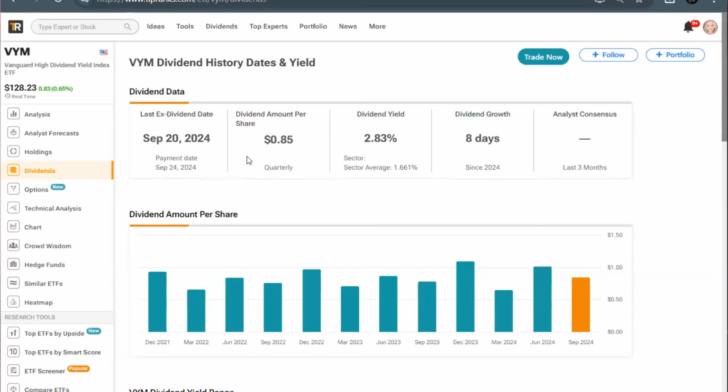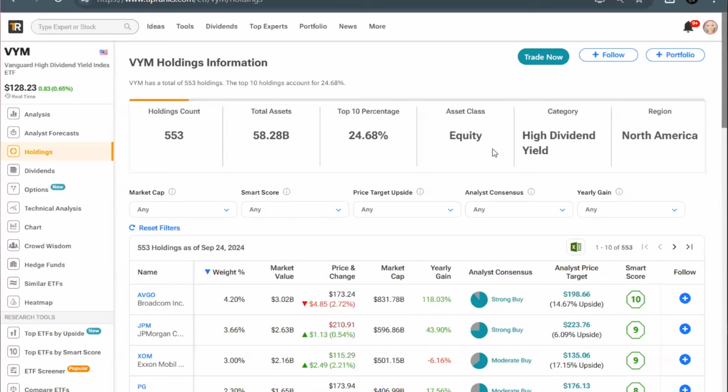Taking a look at their dividend growth rate, over the last 10 years, their compound annual growth rate comes in at over 7%, with their most recent quarterly dividend coming in at 85 cents per share for a dividend yield of 2.83%. This ETF has over $58 billion in assets under management and over 550 holdings. So with that many, of course, our top 10 percentage is a bit lower here at under 25%.